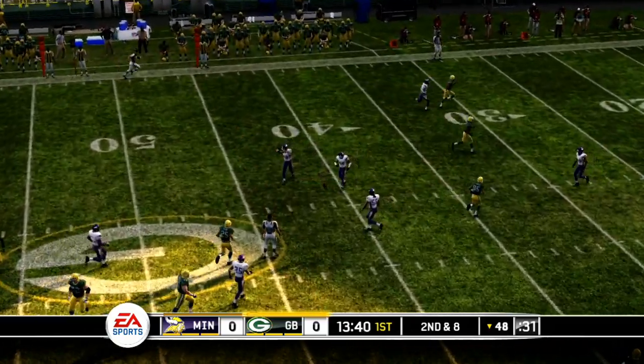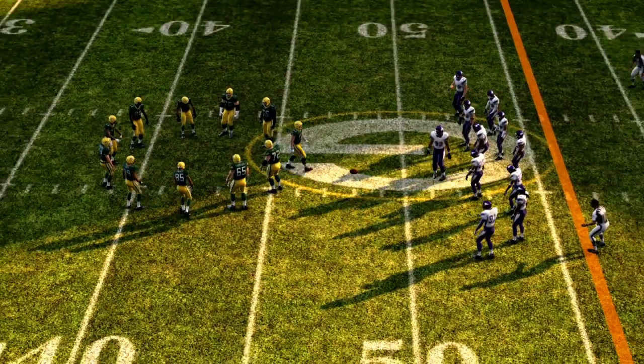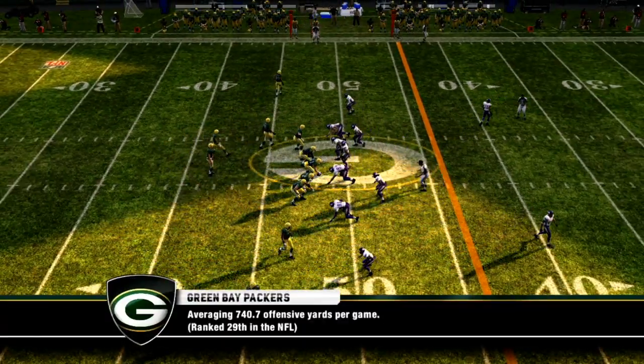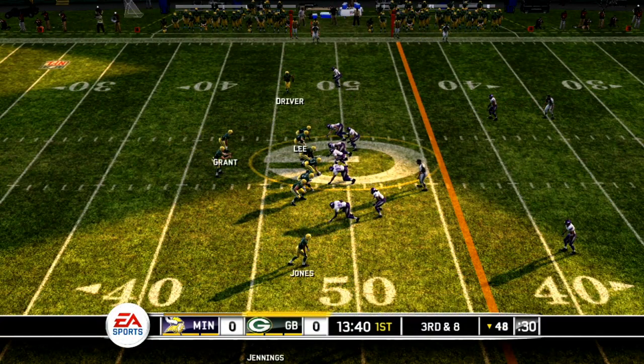Gets the pass away. Nearly picked off. He should have had that one. Donald Driver was the intended receiver on the play. Well, you have to admire his courage. He's not afraid to make any throw, anytime, anywhere, but he's lucky that one wasn't picked off.